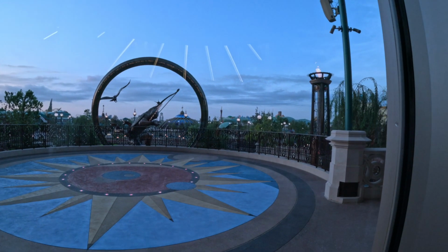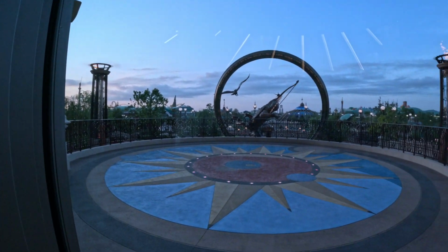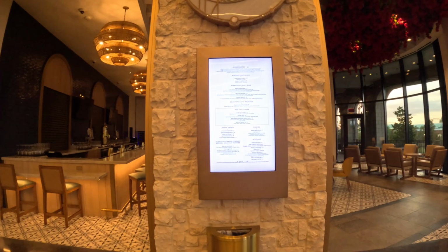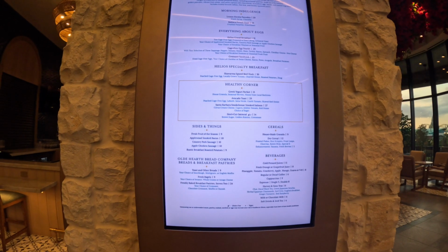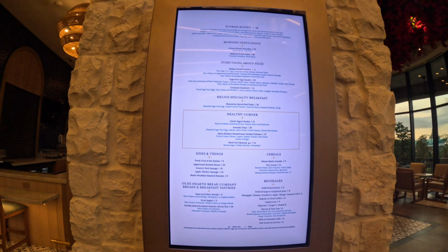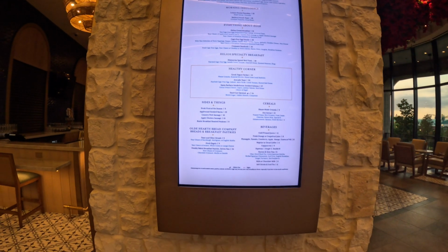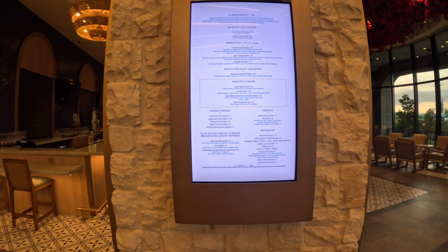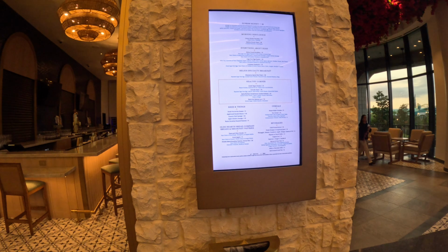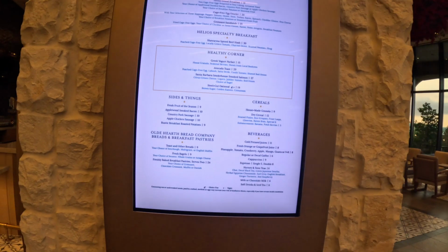I could just sit here all day and just look out. We have things to explore, parks to go to, rooms to see, pools to adventure. Let's go take a look at the Flora Taverna menu. So they have breakfast, lunch, and dinner here. This is the only restaurant that I will not be going to this weekend, but they have a variety of options, and they have more of a Greek Mediterranean style food. You can definitely tell in the menu for lunch and dinner. There's a good amount of options.